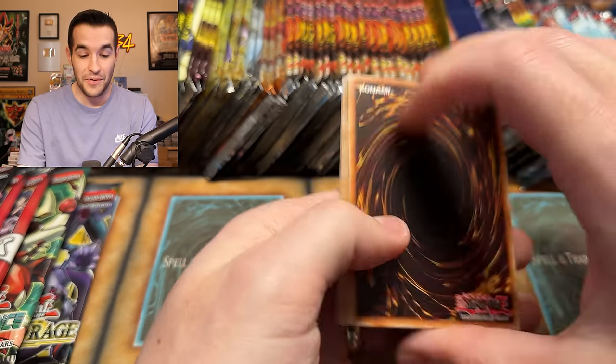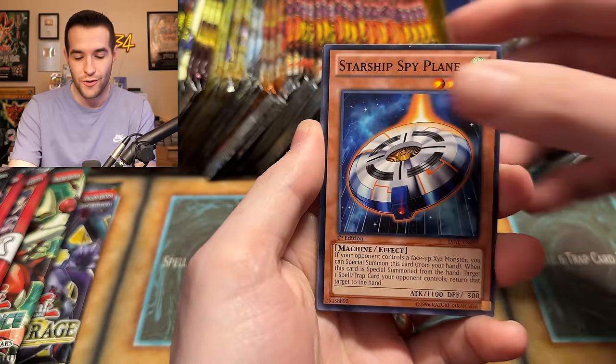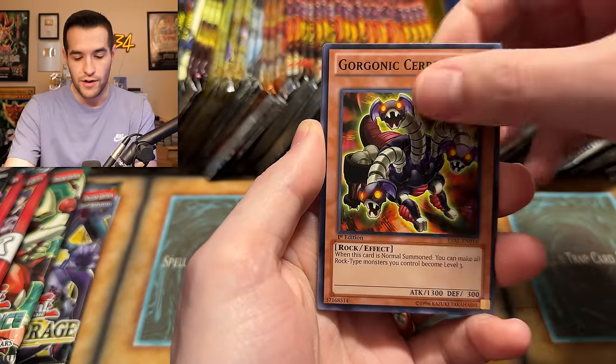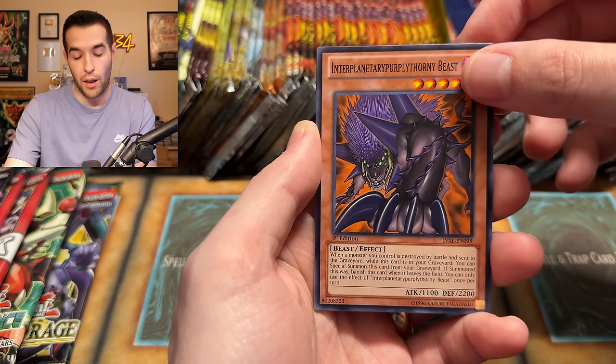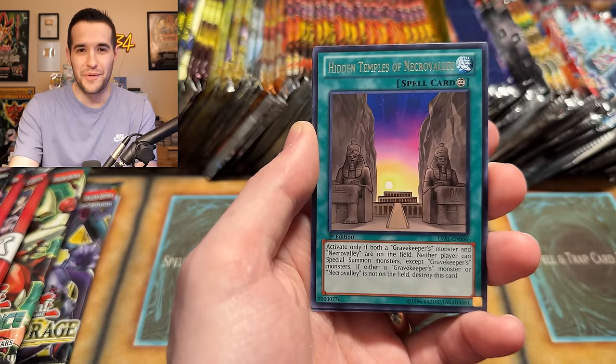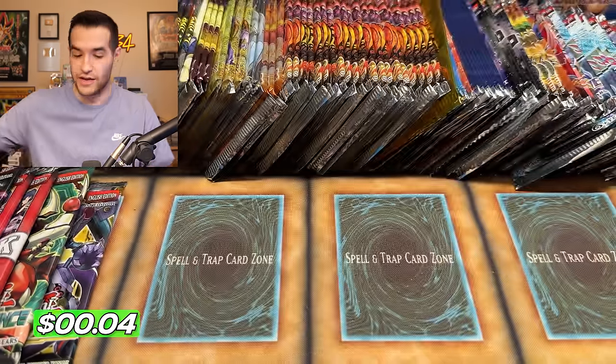We are getting down to the back row almost at this point, which is pretty exciting because this is the big stuff. One, two, three on the Laval, which has been good to us. Just give us an ulti or a ghost, and then Laval, you have crushed it. We have Gorgonic Guardian. We have Kalantoso, Interplanetary, probably Thorny Beast. Okay, is that it? You just lose all ability to talk when you see that. And Black Brachios. That was good in the Dino deck in Duel Links for a while.